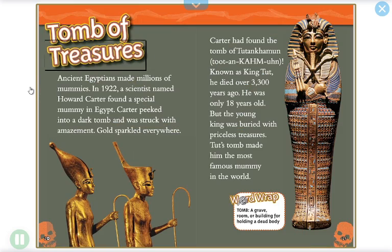Tomb of Treasures. Ancient Egyptians made millions of mummies. In 1922, a scientist named Howard Carter found a special mummy in Egypt. Carter peeked into a dark tomb and was struck with amazement. Gold sparkled everywhere. Carter had found the tomb of Tutankhamun, known as King Tut. He died over 3,300 years ago. He was only 18 years old, but the young king was buried with priceless treasures. Tut's tomb made him the most famous mummy in the world.